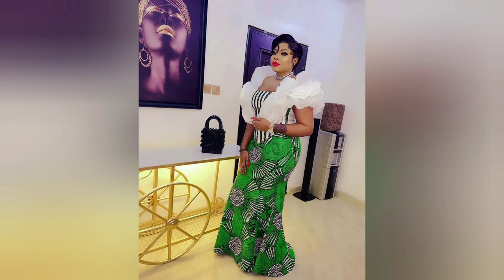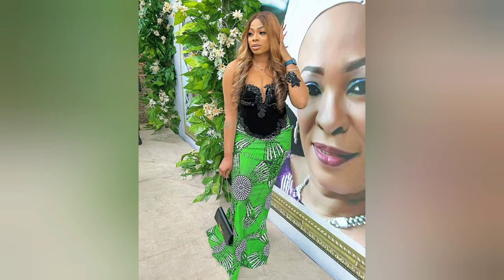Guys, look at this beautiful Ankara print. I love the sleeve. Even this particular one too, the combination of the velvet and the Ankara is so beautiful. I love the print and I love the style.